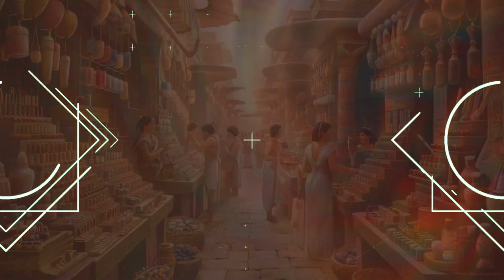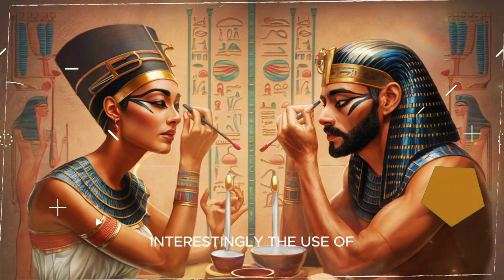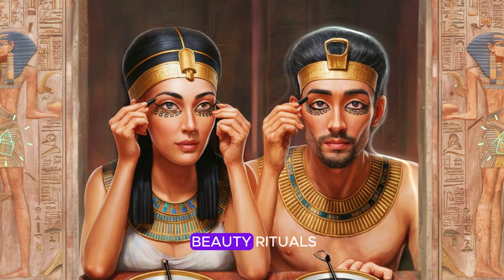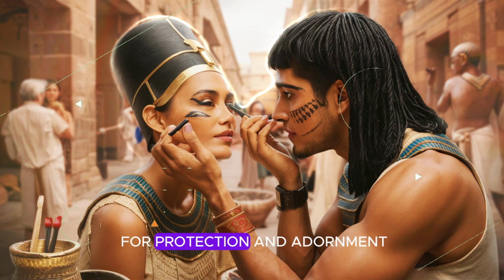Gender-neutral beauty practices. Interestingly, the use of cosmetics in ancient Egypt was not limited to women. Men also participated in beauty rituals, applying Mesdemet and Kohl for protection and adornment.